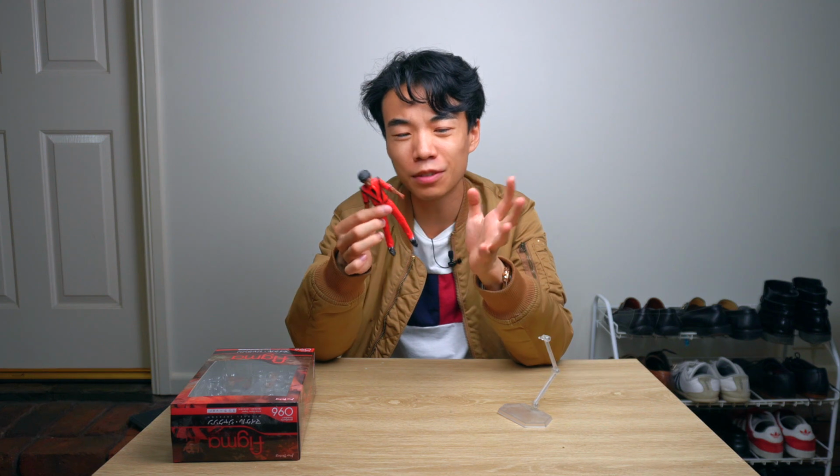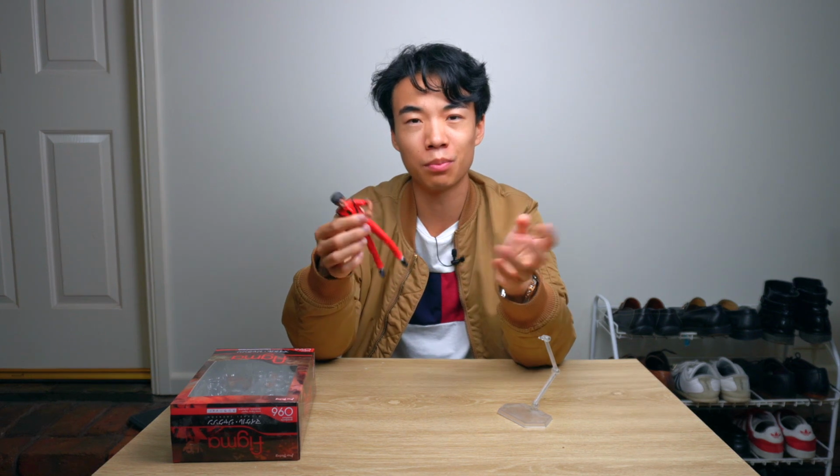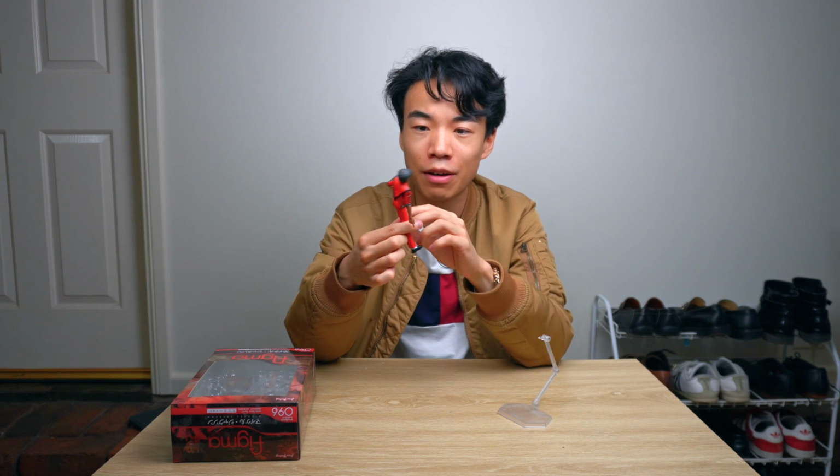It's because with the SH Figuarts, what I've noticed is that the joint is always loose, and whenever I move it, I have to be really delicate with it, otherwise I'm gonna break it, and then I have to put it back together. So I prefer the Figma quality. However, this is such a great figure.